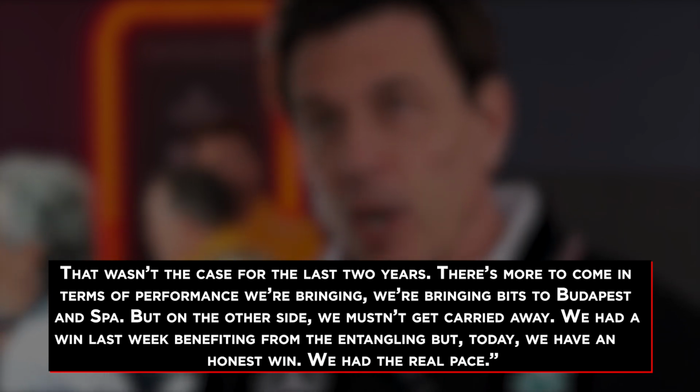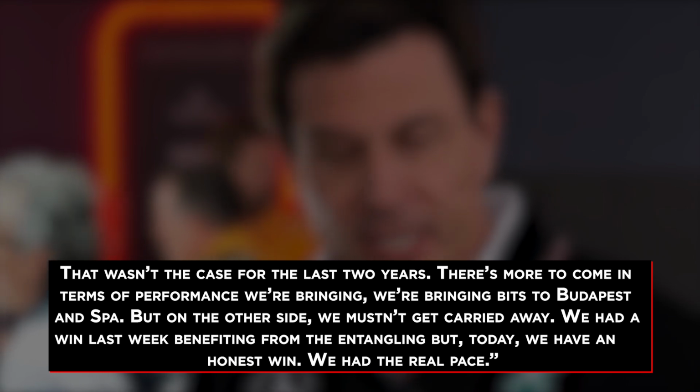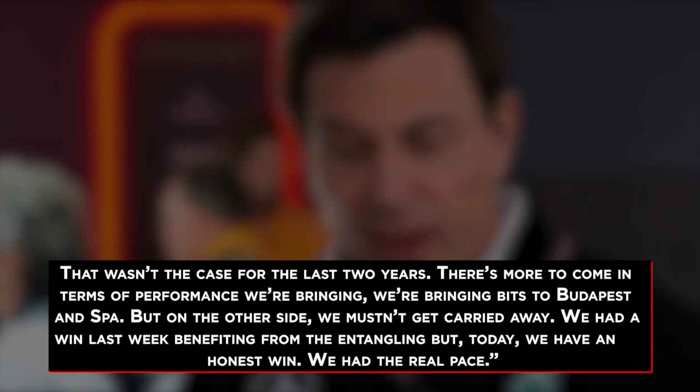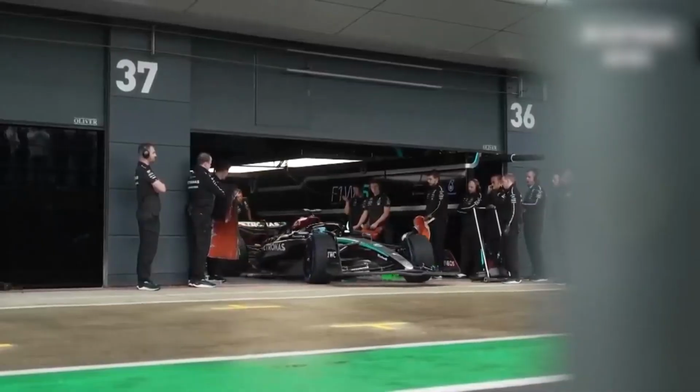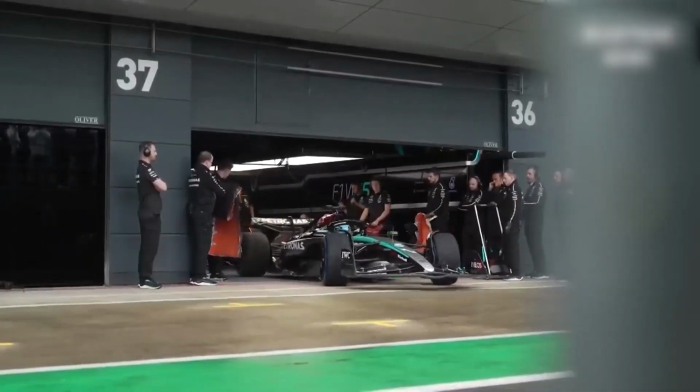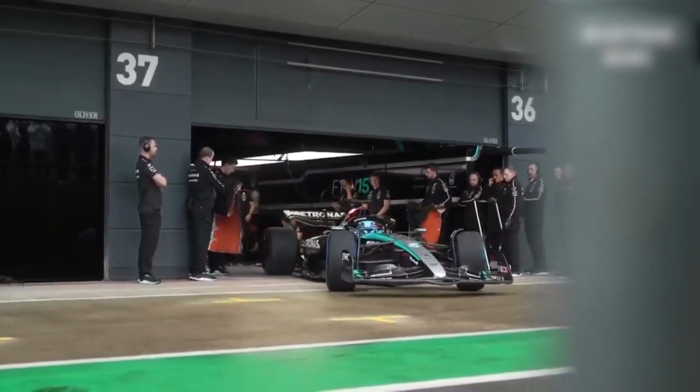We had a win last week benefiting from the entangling, but today we have an honest win. We had the real pace. So what has happened to the car? How is Mercedes a decent team again?